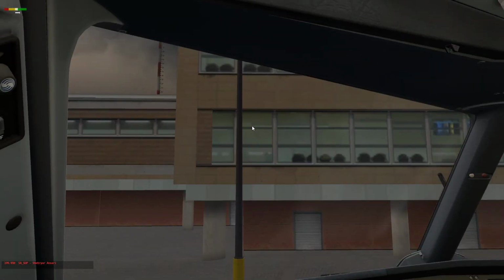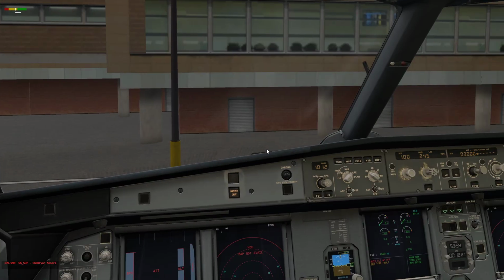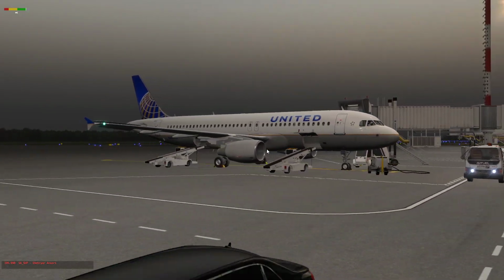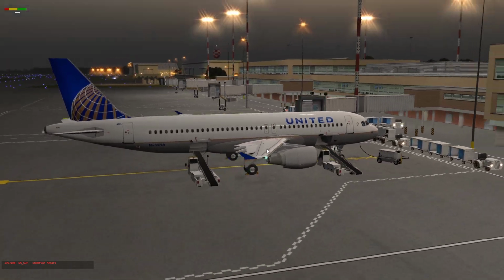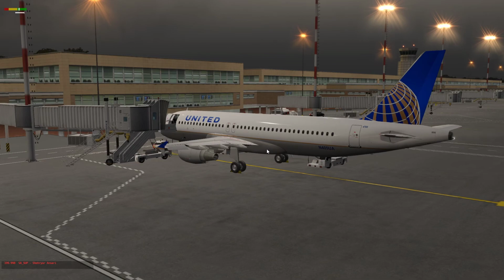Well, welcome to beautiful San Salvador, El Salvador. And in my next flight, we'll be flying up to Guatemala. And hopefully I can bring you all along on that one. Welcome to San Salvador. Have a great day.